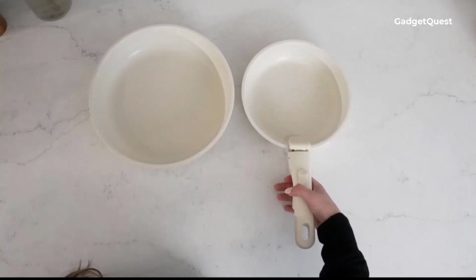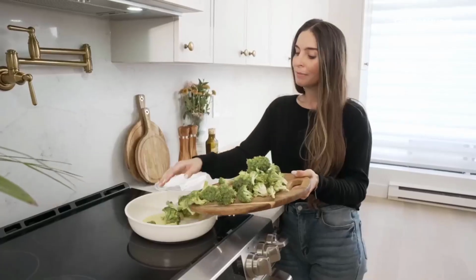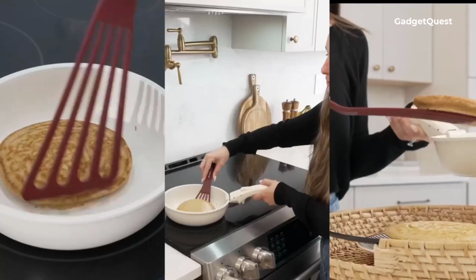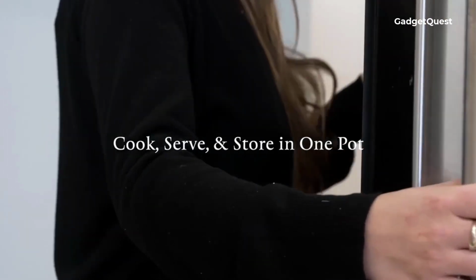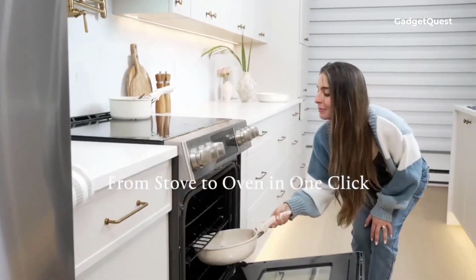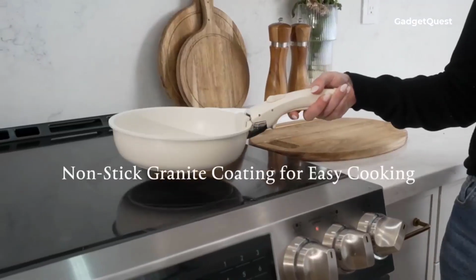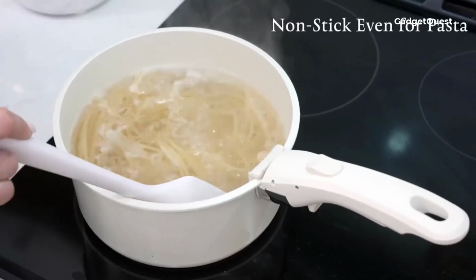The CAROTE 15-piece cookware set features a cream-white granite nonstick design with versatile detachable handles, saving up to 70% storage space by allowing easy stacking without handles. Dishwasher, oven, fridge, and induction safe, this set offers effortless cleanup and seamless transition from stove to oven, grill, or table. Its upgraded secure handle attachment ensures safety during cooking while providing rapid, even heat transfer and reliable nonstick performance for a convenient, all-in-one kitchen solution.